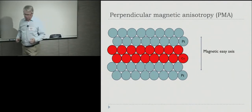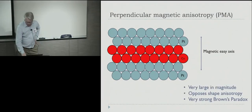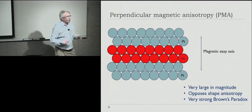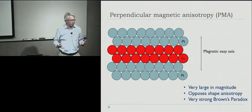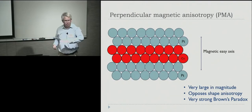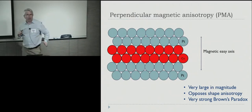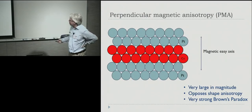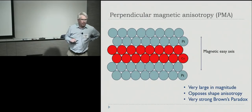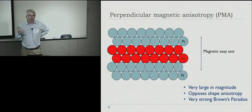And I would say there are three characteristics of this so-called perpendicular magnetic anisotropy. First of all, it's very large in magnitude. It's a very powerful effect. Secondly, it opposes the shape anisotropy. So it's easy that way, so it tries to pull the magnetization out of plane, and indeed it succeeds. But then the most subtle, and actually the most important point, is that quite often these PMA materials have a very strong Brown's paradox. Now, Brown's paradox is where the coercivity of a material is much lower than its anisotropy.